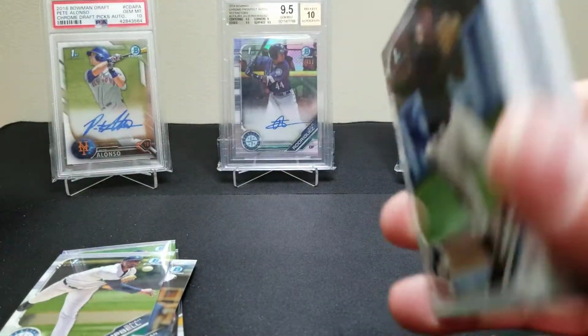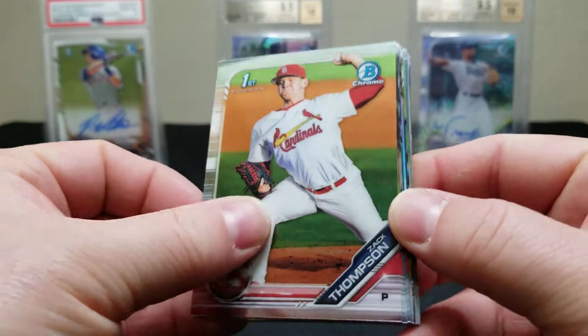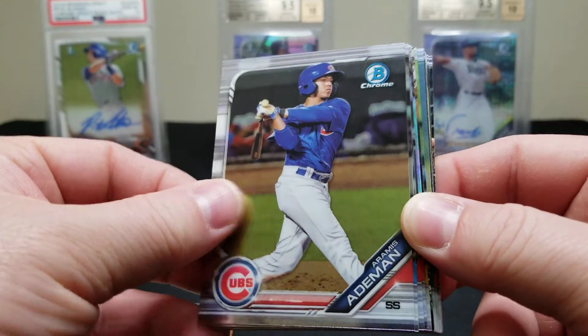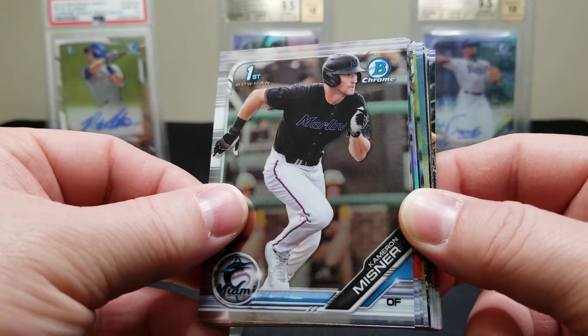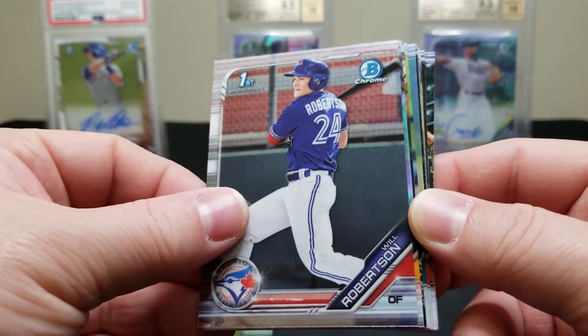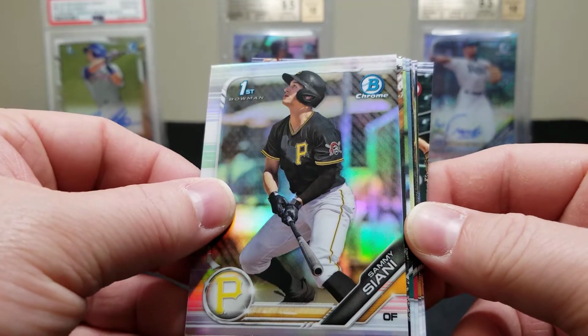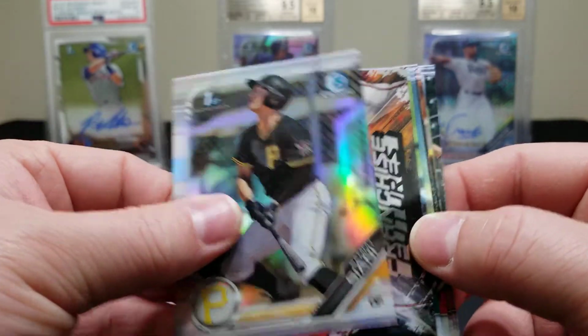Last pack magic, guys, with a nice parallel here or something. No autos coming, but maybe we can pull a super fractor or something. All right, paper's out of the way. Let's get right to it. We got a Zach Thompson. Aramis Admin. Cameron Meisner. Dominic Acevedo. There's a Will Robertson, first Bowman for our Jays. All right, a Sammy Siani, and that's a refractor.